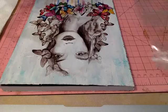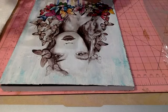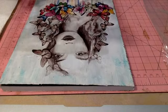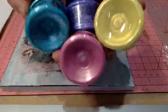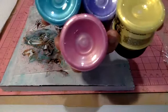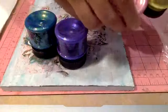So all I'm going to do now is give it a little bit of dimension. I'm going to come in and do some butterflies randomly on the page. So I have stencil paste here that I picked out based on the colors of the paper, but also the colors of the aqua colors I was using. These are Pentart Stencil paste. So I've got all these colors, and I'm not quite sure which color I want to use.